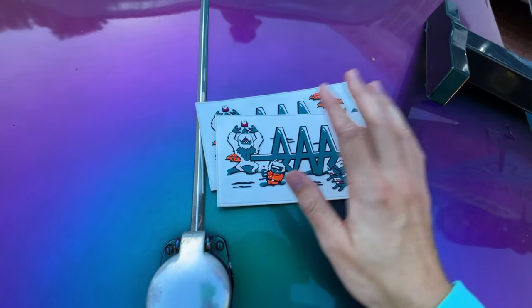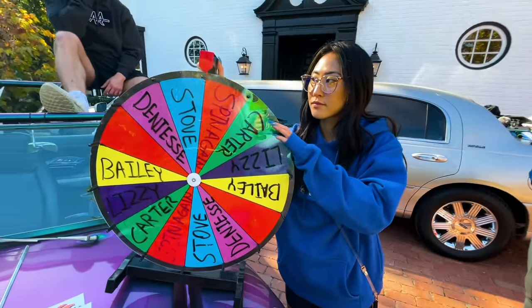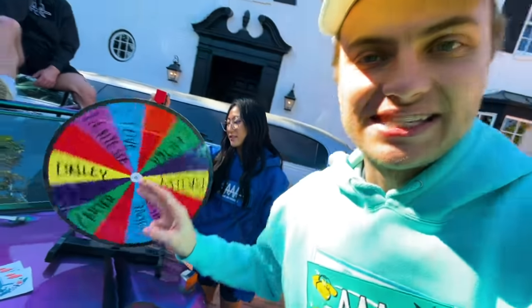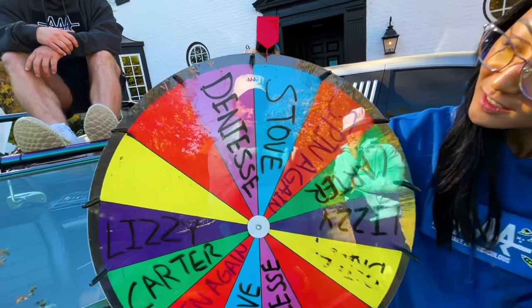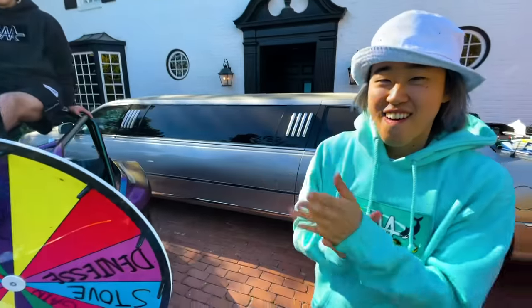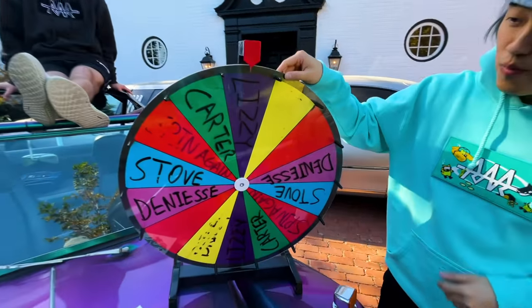This is the pile of lives lost to hide and seek. Liz, next spin for round number three. This will be the seeker for round number three. Let's see who it is. And the seeker is Stove. All right, Stove, you are the spinner. Let's see who the hider will be. Ready? Yep.